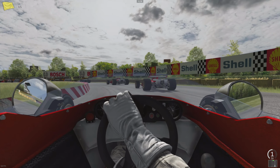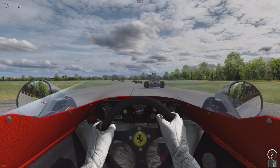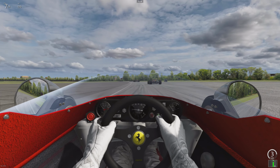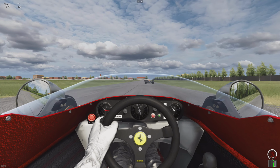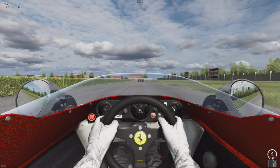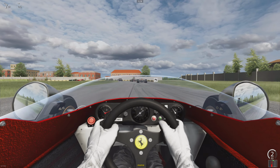So Ferrari used to test at this airport in the mornings and afternoon evenings when their flights weren't coming in and out, and they would test on this track, and they actually developed in the late 60s the 1970 Ferrari 312B, and that's what I'm driving here. And so both these are early preview versions.